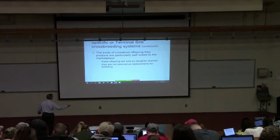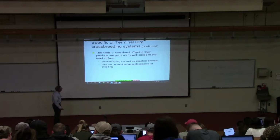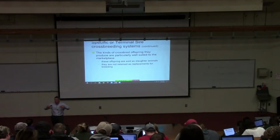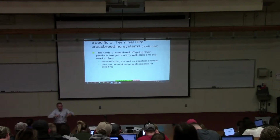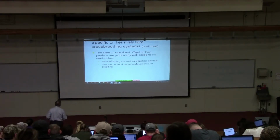The final cross, all are sold, so you're really looking to a market output, and therefore you can really focus on combining the breeds to produce the ideal crossbred to meet a food requirement. Okay, so let's look at some examples to hopefully hone in on that.